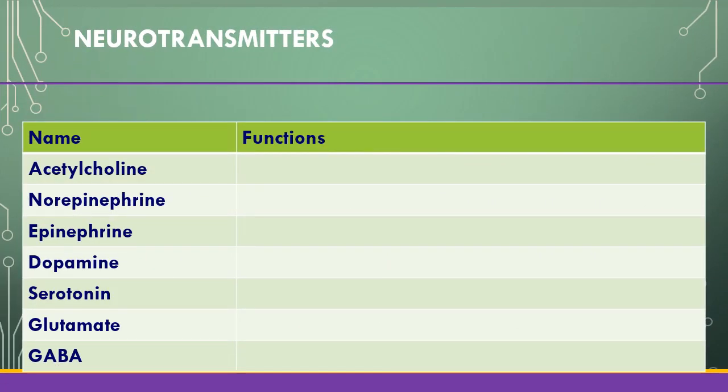What are the neurotransmitters? There are actually about 100 of these. We're not going to spend our time learning all 100 of them. We just don't have time for that. I think it's important for us to understand a few basic ones. And then throughout this class, in fact, we're going to focus on some of them more than others.